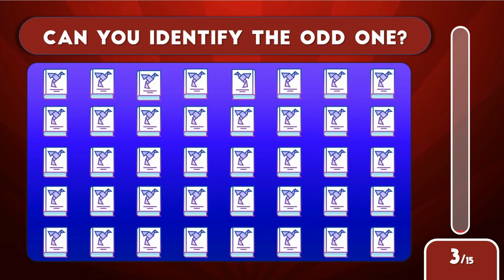Can you find anything odd about this number? The answer is here.